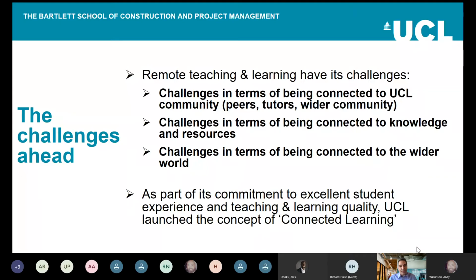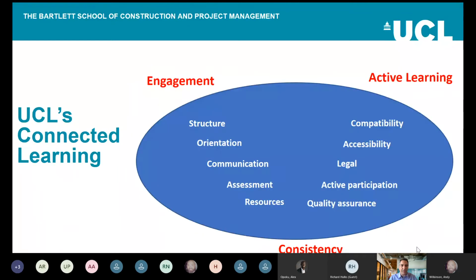So to address these challenges in a structured and standardized way, UCL launched the concept of connected learning. Now I'm going to talk a little bit about what connected learning means, with a focus on teaching and learning, because that's the part you will be most focusing on. And can you change? Yeah, thank you.